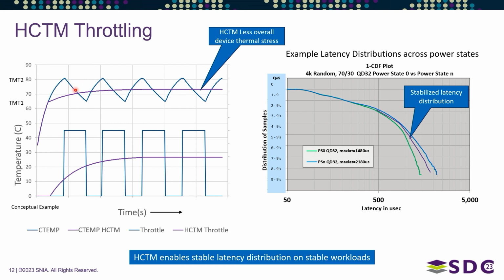rather than having the sawtooth, you end up landing at the average of what the sawtooth would have been. Rather than having a 60% residency on, off, it will just land at that 60% residency point and stay there, and not have the whiplash associated with the latency distribution. So rather than going back and forth on the latency diagram, with your 6 nines bouncing between the green line and the blue line, it'll just land on that purple line and stay there. And that would be for a steady state workload or a sustainable workload.